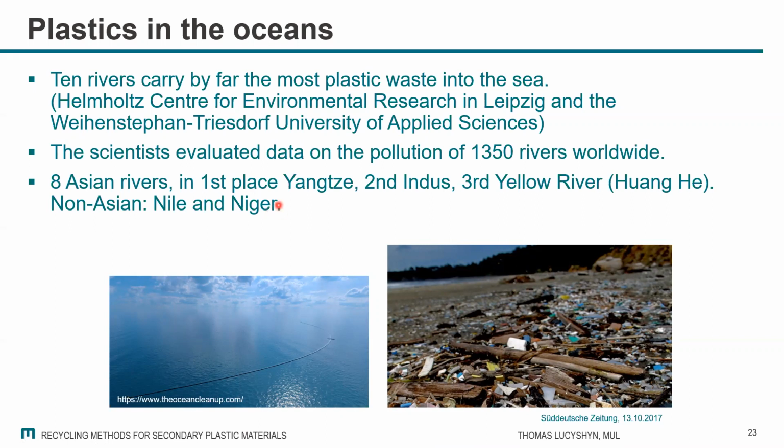Looking at this, that most of it comes from 10 rivers, there is this ocean cleanup, which is a good initiative, and it is necessary to get rid of what is in the ocean already. It's a little bit absurd because we have a huge ocean and we start to clean up there. I'm not sure, but maybe we have a better chance to start on those 10 rivers and have a better effect. But yeah, I'm not an expert in this. It's just my personal perception of this topic.